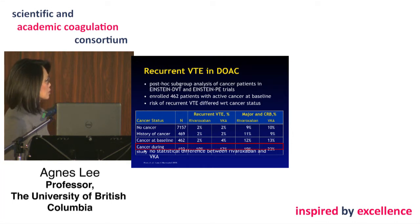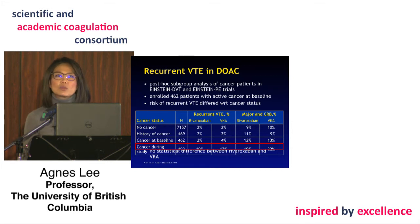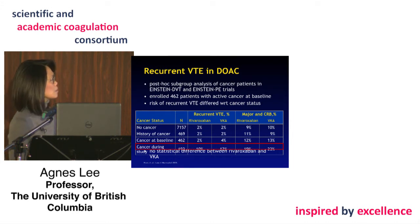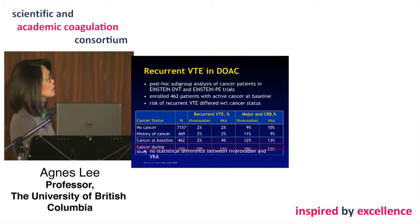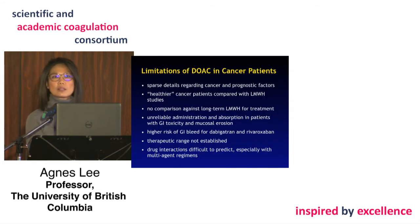More recently, there's been more data from post-hoc or subgroup analysis from the large trials looking at the cancer patients. And I pulled this one up for you because I want to illustrate something in particular that we were aware of, but was never really well documented. In this post-hoc analysis of the data from the Einstein DVT and PE trials, they enrolled 462 patients who had active cancer at the time of randomization at baseline.